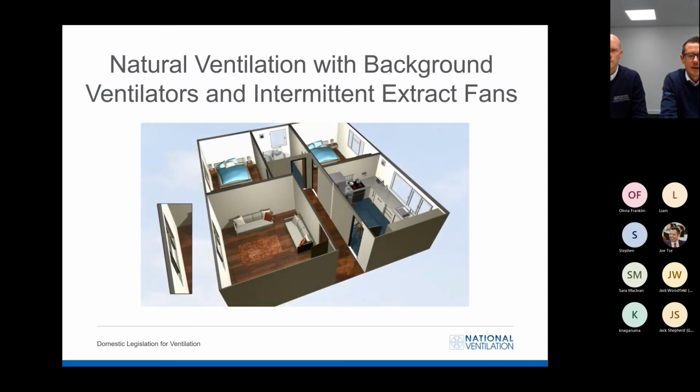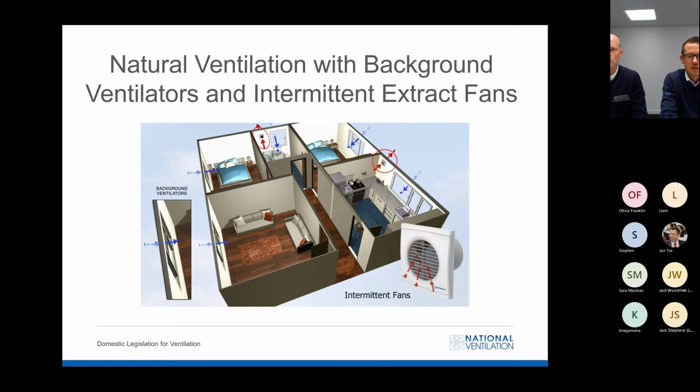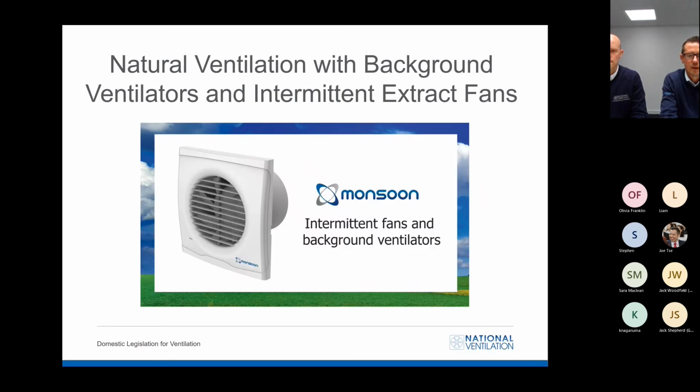Here is an animation of natural ventilation, as you can see per the animation. There are background ventilators which allow air to infiltrate into the building. In this example, they are integrated within the windows. Intermittent extract fans are located within the wet rooms, the bathroom and the kitchen, and are only operated either by manual override or humidity. These then allow the moist and stale air to be extracted to the outside.